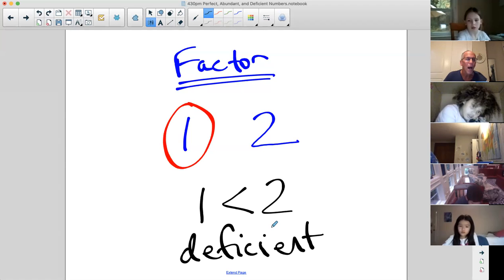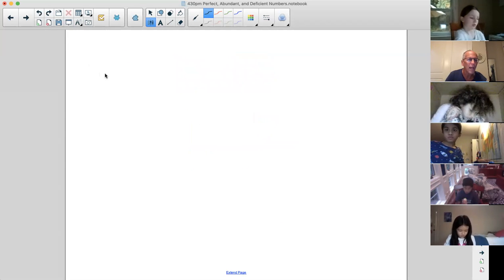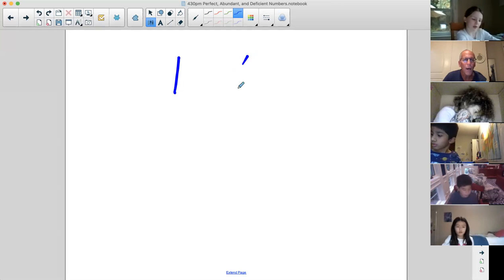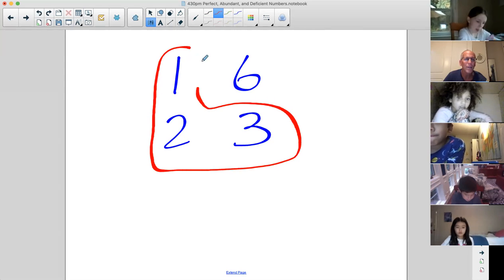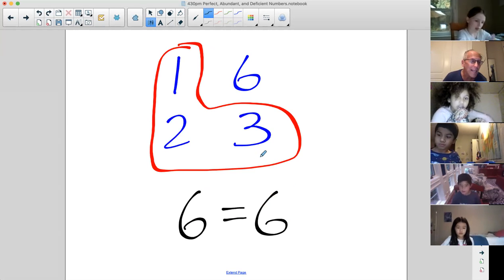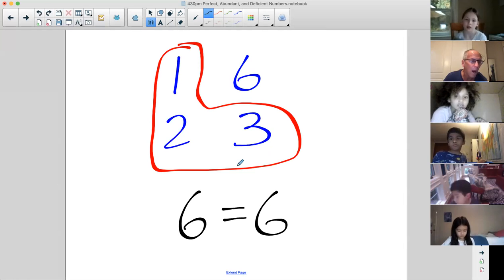All right. Now, I would like for Mark to share the first perfect number that he found. And everybody write this down right now. Well, the first perfect number I found was the number six. Everybody write it down, guys. One and six and two and three. Add the proper factors, and what do we get? Six. So guess what, guys? Six is the first perfect number. Now, I would like you to mark that in yellow on your page.